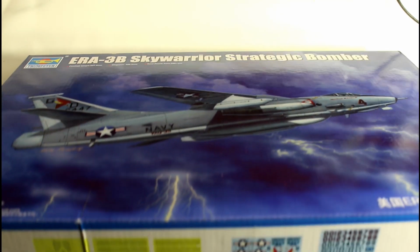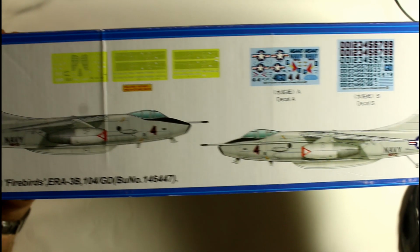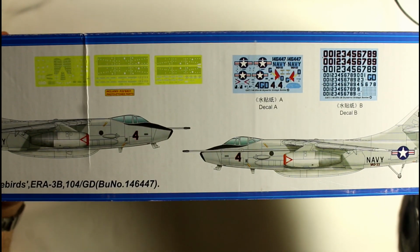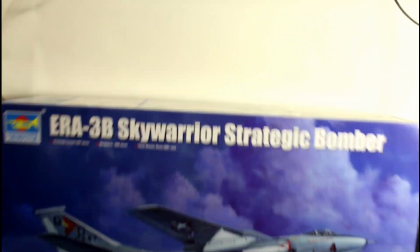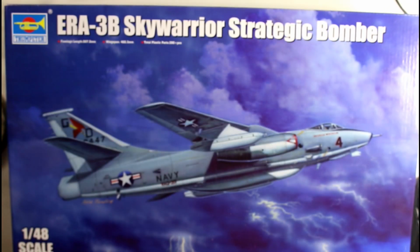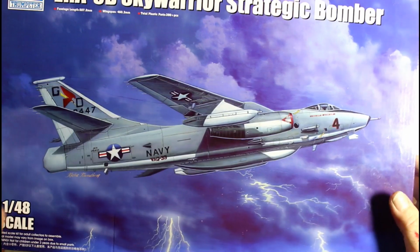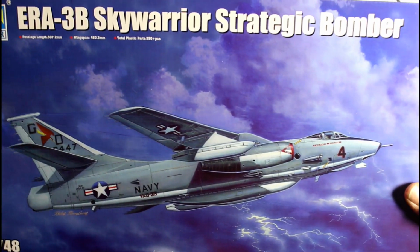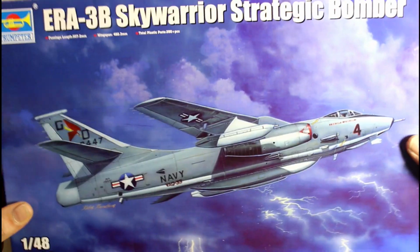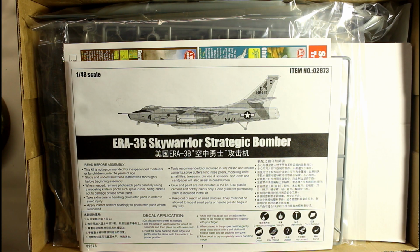So I'll turn it up on the side here, and hopefully you'll be able to see we've got a few markings on the side that we can go with. It's pretty much only one in there. We haven't got a lot of options guys, so we're going to have to go with what's on the box. But that's fine. I love the markings on this thing, and hopefully my mate won't mind too much that I've gone with those markings rather than trying to look into what his father's aircraft actually was.